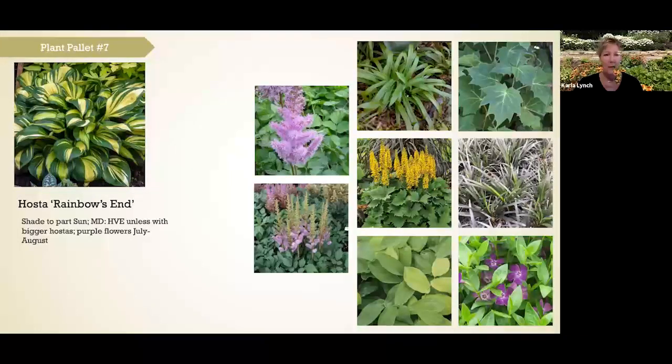I've added a little carex that I like to use, Carex plantagenea. It's a kind of a wide leaf, short carex. These all like the same soil. Some of these plants probably like a little bit more moisture, so that's something to think about.